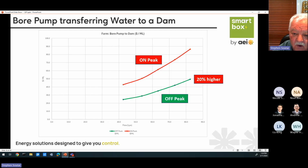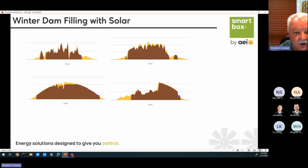And that can be done with the variable load coming from the bore pump and the fixed load coming from a pivot or 2 pivots or 3 pivots, which we'll show you. So here's an interesting case from a farm that we've just commissioned. It's got a 90 kilowatt bore pump and about 120 kilowatts of solar inverters, but 150 kilowatts of panels. And that allows us to produce a flatter solar generation curve.